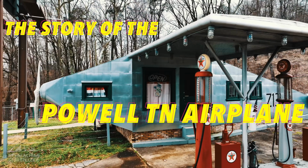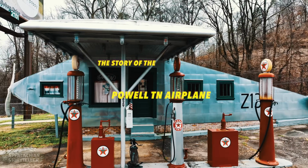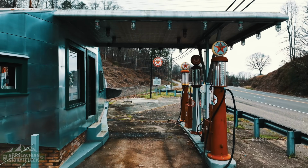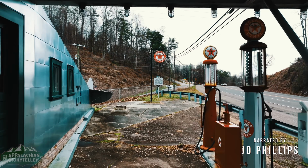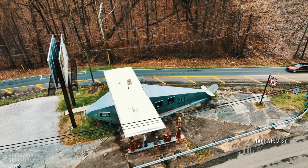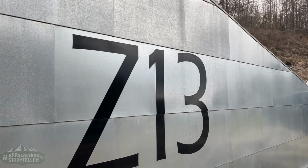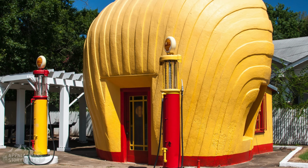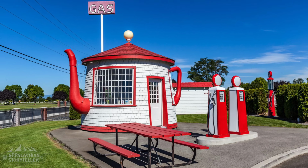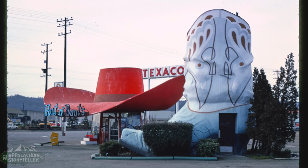Now, there's a lot of folks that don't know it, but there was a period of time after the Great Depression where small town gas stations would go to great lengths to catch the attention of passersby. Indeed, they tried to lure in the curious into spending money at their businesses by building bizarre gas stations in the shape of all kinds of things, such as seashells, teapots, donuts, dinosaurs, and many other things.